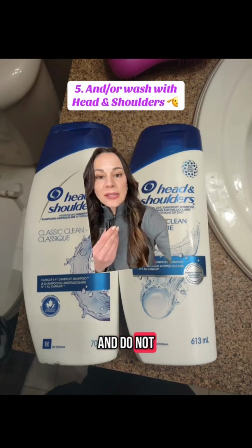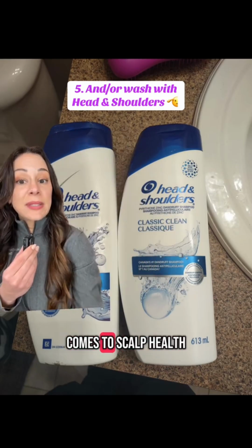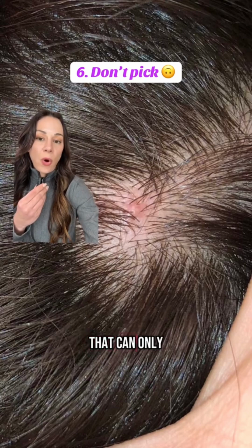And do not sleep on Head and Shoulders. She quite literally can do no wrong when it comes to scalp health. And for the love of God, keep your fingers off of this. That can only cause more harm.